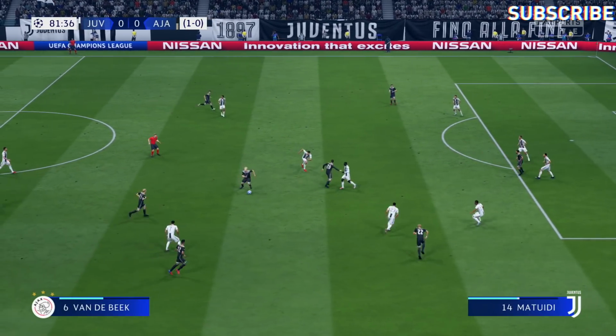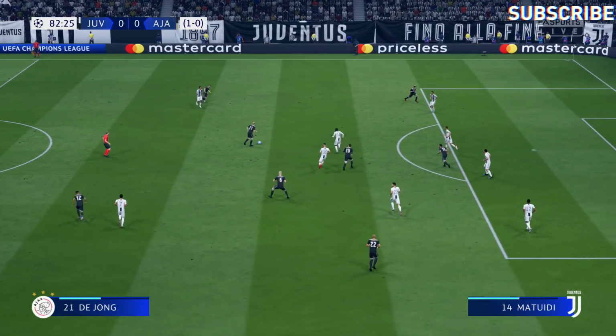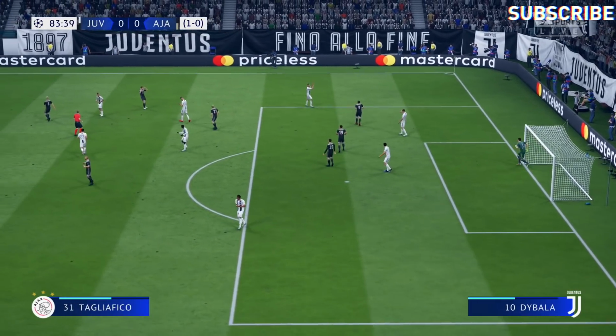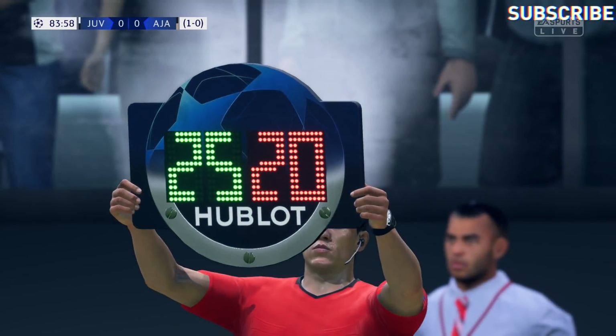Donny van de Beek. Schöne. Will there be a tangible end product? And can he make this move count? And the defender finding a solution to the problem. Substitution time it is.